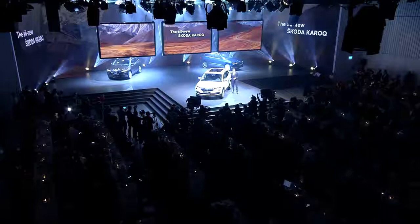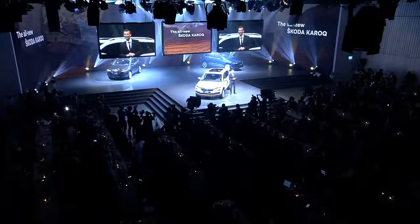Ja, was für ein wunderschönes Auto. Ich glaube, damit werden wir sehr viel Spaß haben. I think we're going to really have a lot of fun with this car.